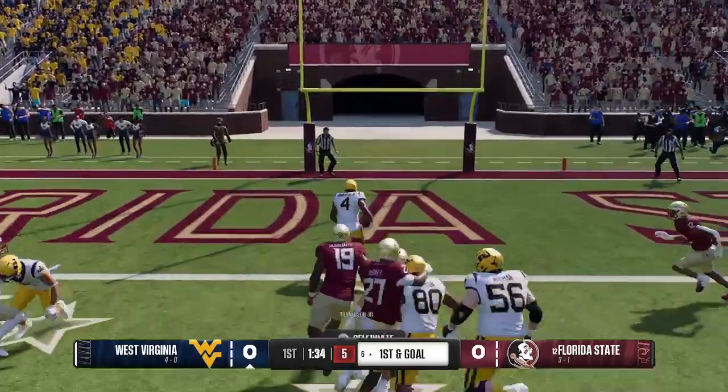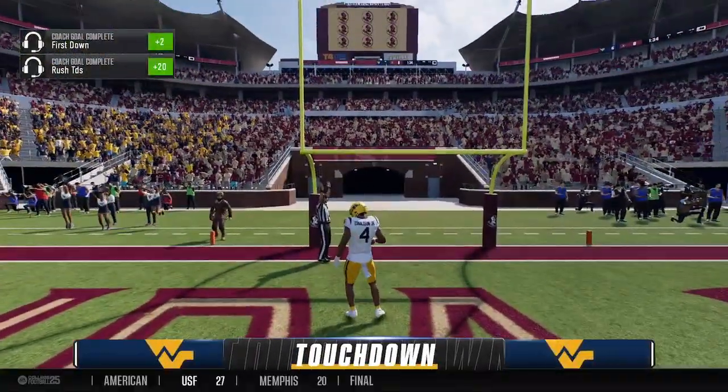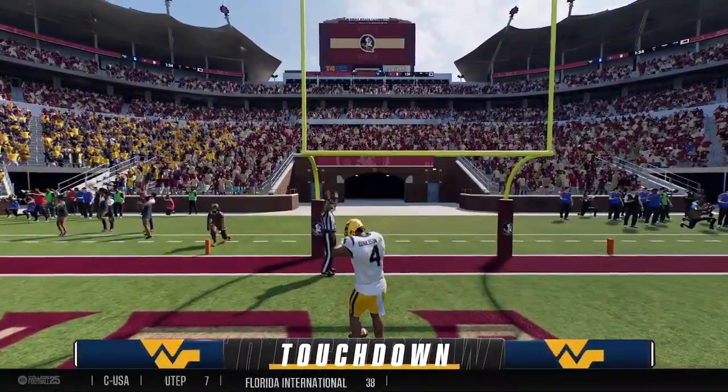Run it on 1st and goal, and he waltzes in for the score. Touchdown, Mountaineers!